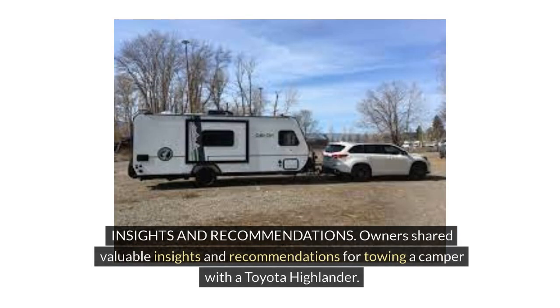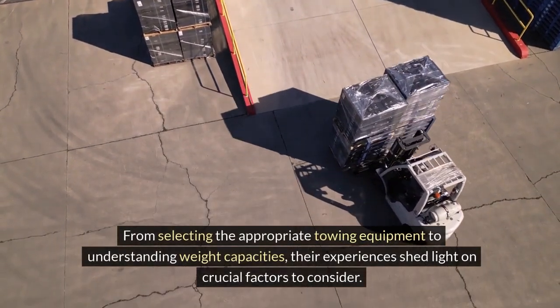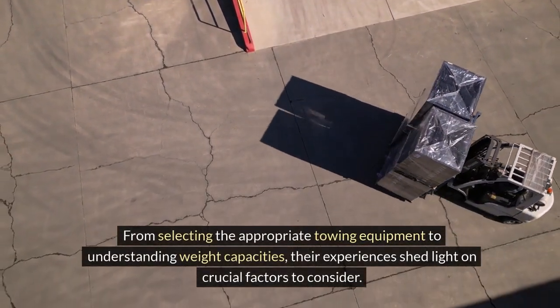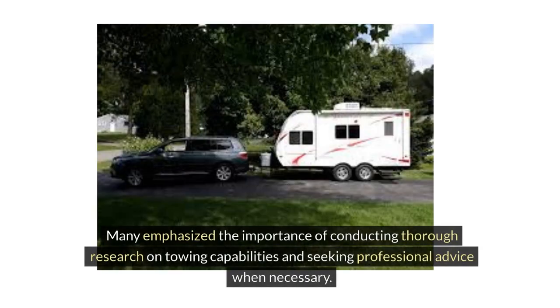Insights and recommendations. Owners shared valuable insights and recommendations for towing a camper with a Toyota Highlander. From selecting the appropriate towing equipment to understanding weight capacities, their experiences shed light on crucial factors to consider. Many emphasize the importance of conducting thorough research on towing capabilities and seeking professional advice when necessary.